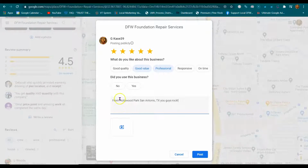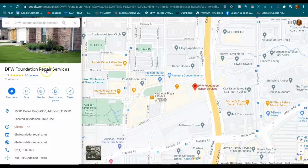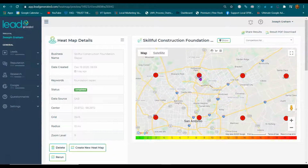They're gonna be like, hey, look, from Hollywood Park, San Antonio, whatever. They're gonna list their location in that message, and then you want them to upload that photo that has that geotagged picture because they turned their location on when they took the picture. So boom, boom, boom. There's two ways. And then after they do that, you're gonna create a post: Hey, we got another happy client from Hollywood Park, San Antonio, Texas, and then boom, you upload that geotag picture. Get it? That's a couple ways you can start turning this baby green, right?